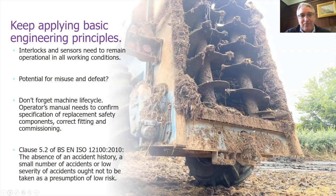So we talked about operators replacing components, and we need to retain that performance level. And one of the other things, just referring to the standard 12100, it makes it quite clear there: the absence of an accident history, a small number of accidents, or low severity of accidents are not to be taken as a presumption of low risk. So we have really got to look at all options and what could go wrong.